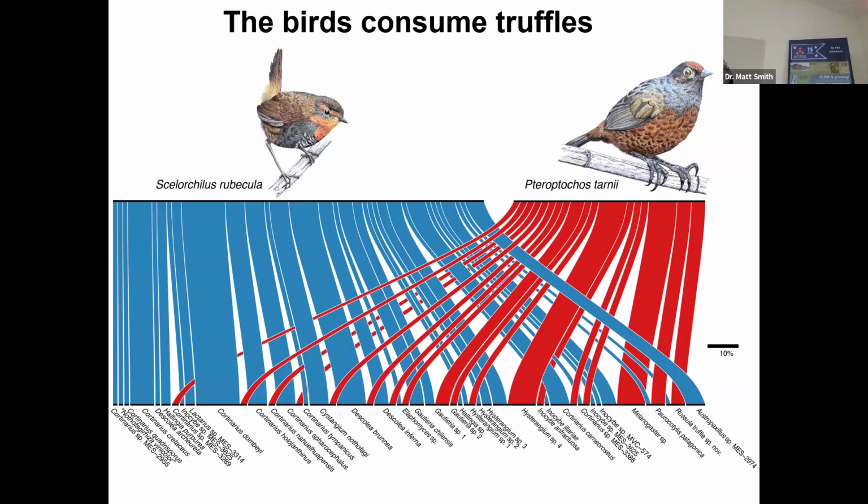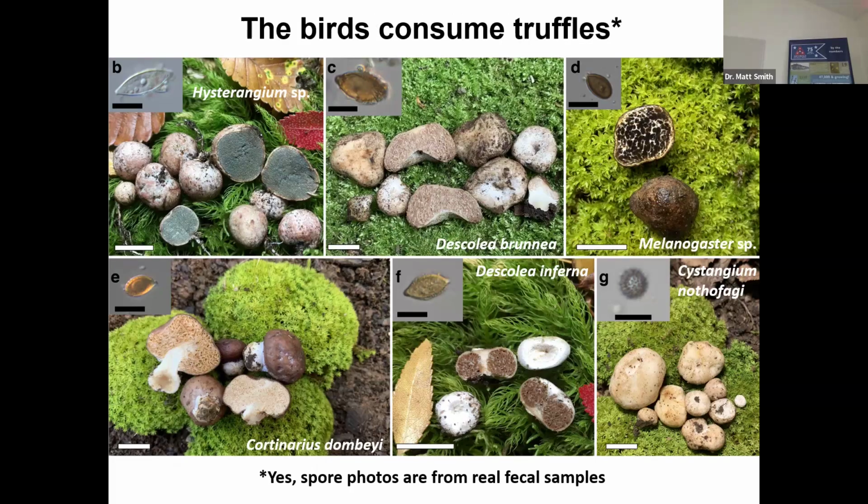And what you can see is these birds eat a lot of different species. Some they seem to really like, and they eat a lot. There are many that are shared by both of the birds, so eaten by both of the birds. And when you go into those poops where you get the sequences, you can see the spores of some of these very distinctive species as well. So you get a sequence, oh, this one was loaded with Descolia inferna, and lo and behold, Descolia inferna spores are all over inside of that one. So these are actual pictures from poop samples. I didn't just take them from the fruiting body and stick them in there. Those are real. Those really came from samples. So we did this enough to convince ourselves that that was a real pattern. They were really eating these fungi.